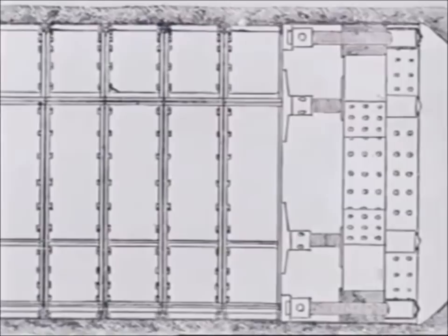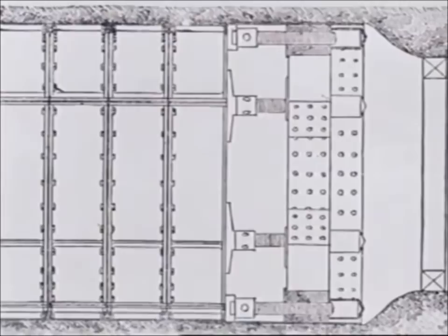Space left outside the lining was filled in with a grouting of lime and water. And from that time, all circular tunnels in soft ground have been dug basically in this way.